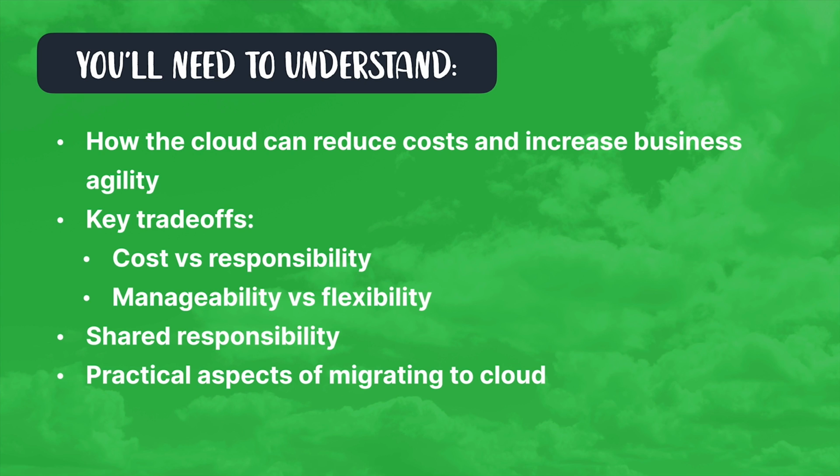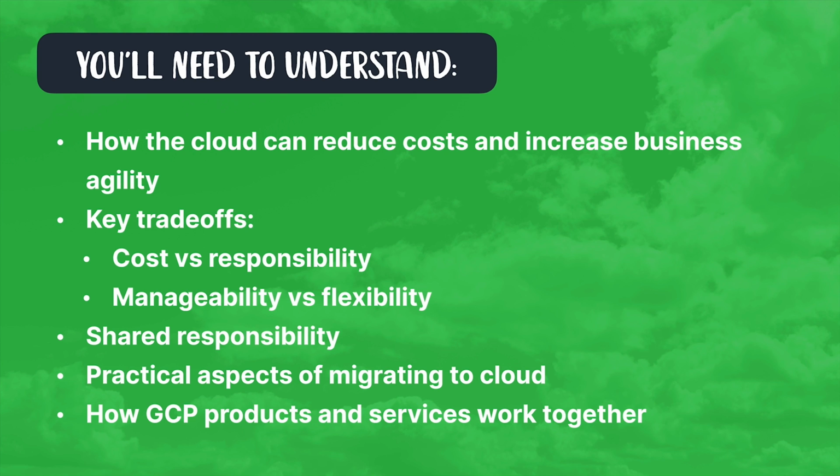At the same time, this certification still has some teeth. And you'll need to understand many different GCP products and services and how they can work together in system architectures. This is not some exam you walk into off the street and expect to pass because you read some cloudy articles over the weekend. Nope.